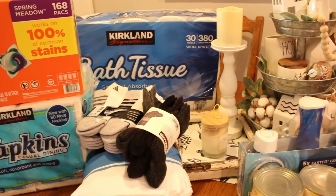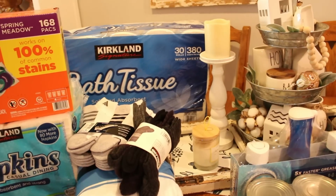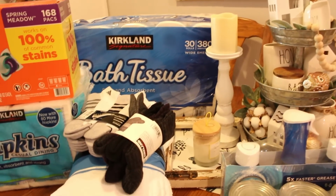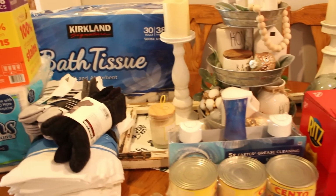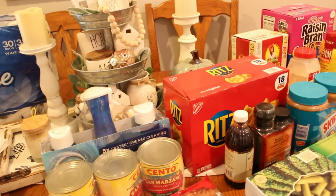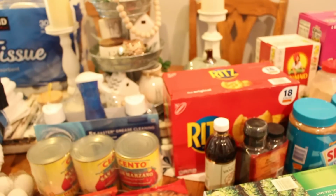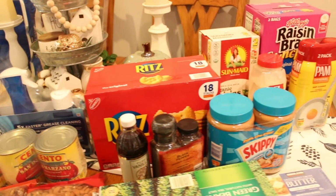So this Costco haul is going to be the first in what will probably turn out to be several grocery runs to fill up the pantry, to restock what has run low, and to make sure that I have everything I need for the upcoming fall. So let me show you what I picked up today at Costco.